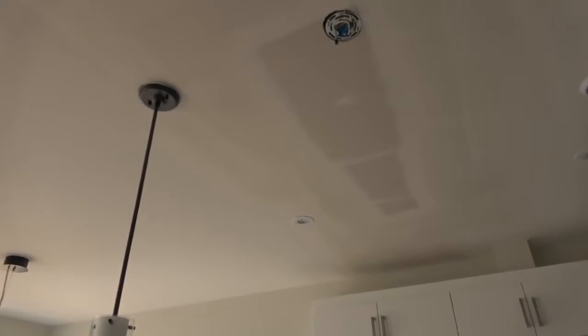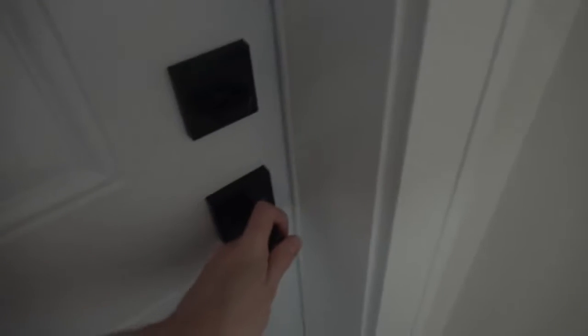The giant hole in my ceiling got patched up. That's a positive. Let's go.